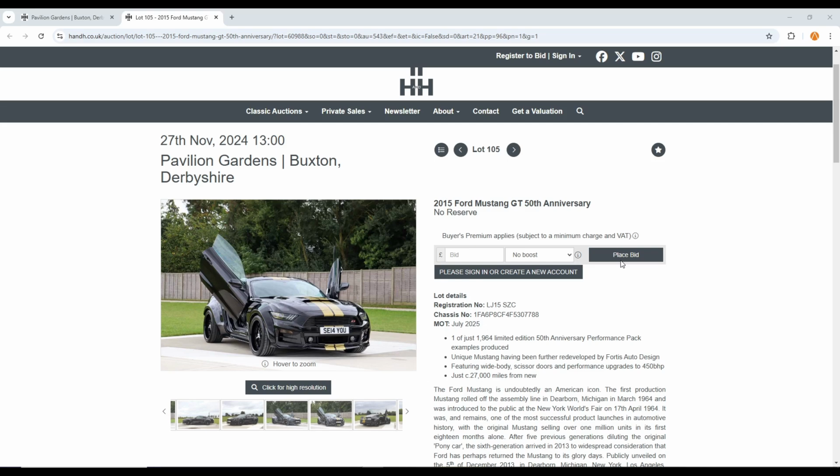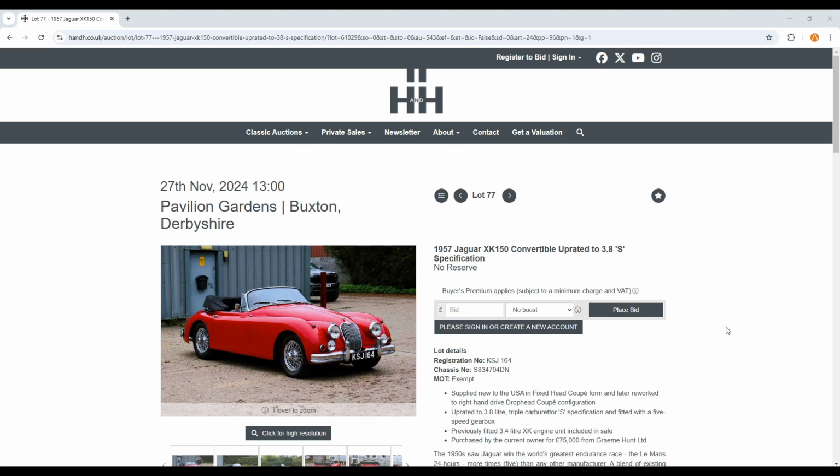This next one is a Jaguar XK150 from 1957, a convertible drop head. There isn't a comparator again for this one, but I've got the Hagerty price list and all these other things. We should be able to get what these should go for.